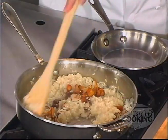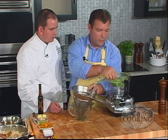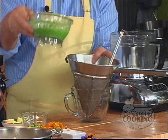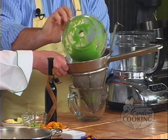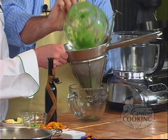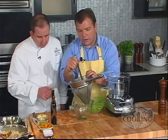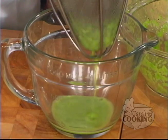Alrighty. And then what we're going to do is go over to the blender and strain our sauce. So we have our strainer here, and we have our sauce, a little English pea puree. Just dump it in and then pass it through. Perfect. Nice sweet smell. Now go ahead and press that through. Press it down with the ladle to get the liquid juice out of there. Perfect. Excellent.